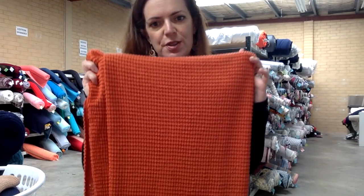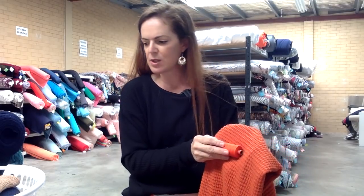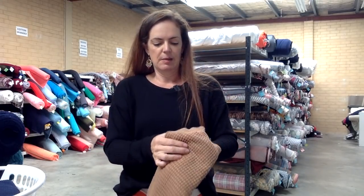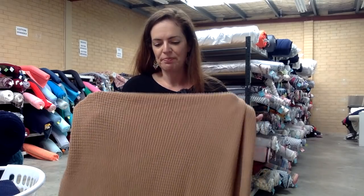So same again, it's the oversized waffle. So you can see that in this orange. And we have a matching thread, which is deep orange 450. I'll put that link up as well. So that's that one, the orange oversized waffle. I've got all the colours that were available of the oversized, but I do only have one roll of each. So I'm sorry about that. All of these were ordered before the craziness of the last Sweater Knit release. And I didn't realise that you'd be buying quite so many, so we only have the one at each.